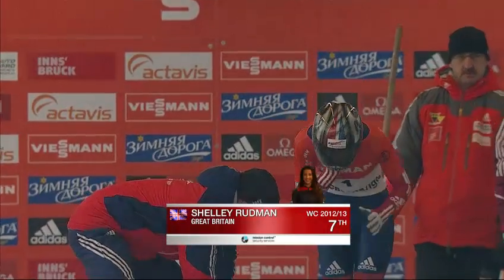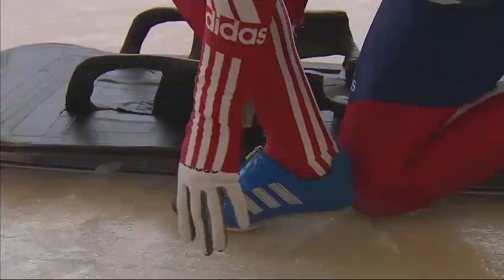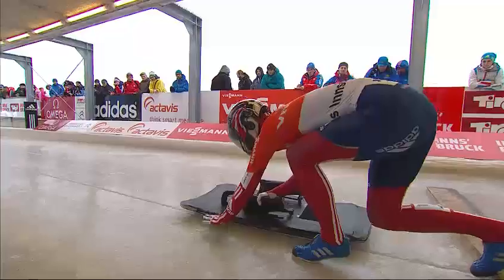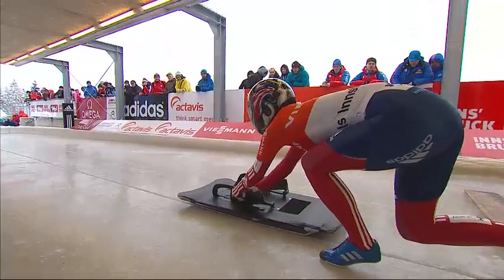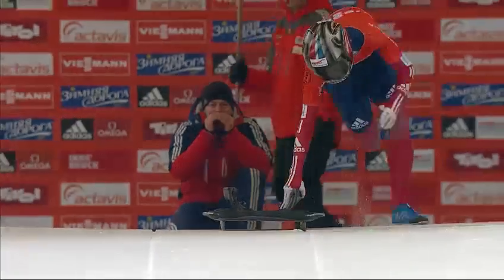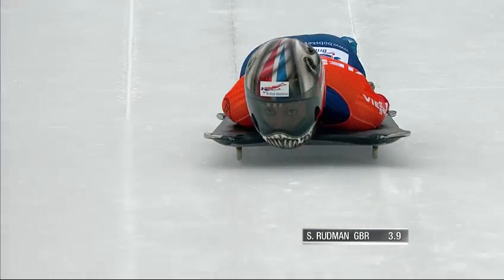The first sled on the ice, FIBT World Cup number 8 of the women's skeleton season, is Shelley Rudman, former European champion. She won on this track 2 seasons ago. A little bit of ice there, just getting in her way. Clean the chips away. 5th place in last year's race at Igls, which was then the season opener.